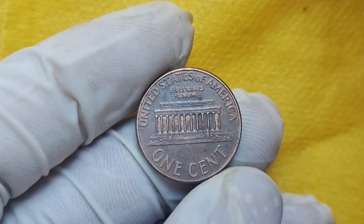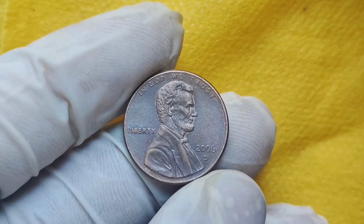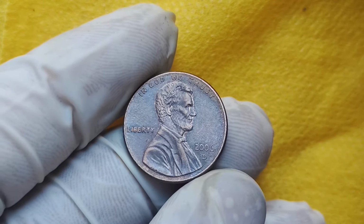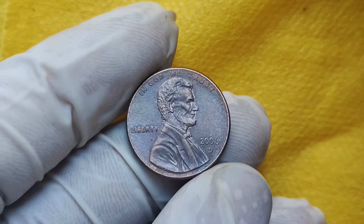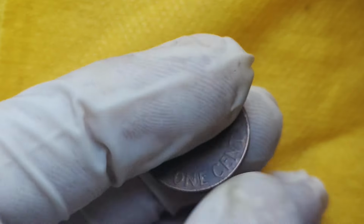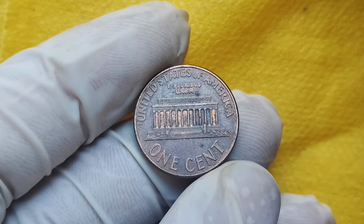Make sure it's a 2006 penny with a D mint mark, which means it was minted in Denver. Weigh it. A regular 2006 D penny should weigh 2.5 grams. But if yours weighs 3.1 grams, you might be holding a rare error coin. Get it authenticated. If you think you have one, take it to a professional coin grader or send it to a service like PCGS or NGC for verification.